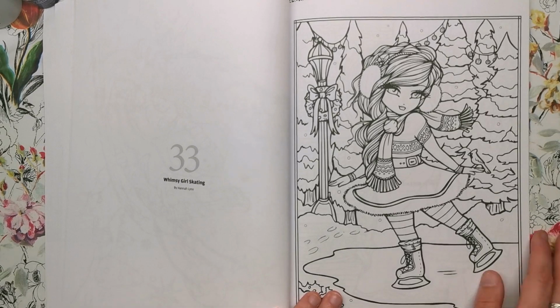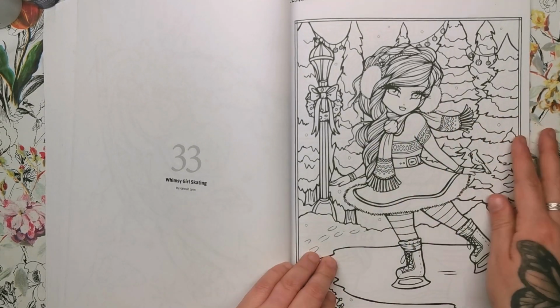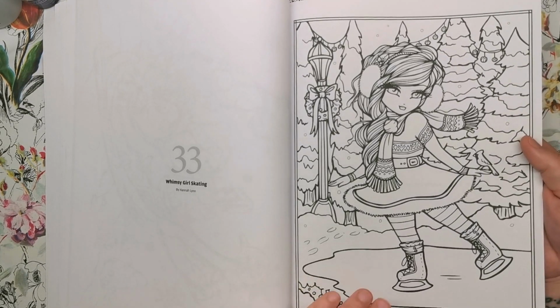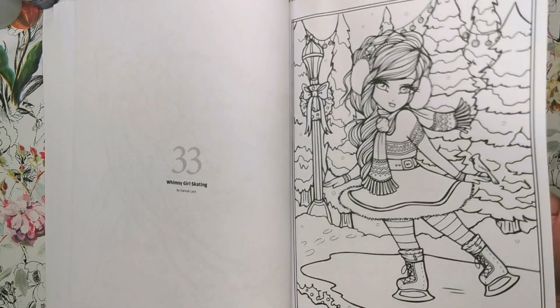We've then got Whimsy Girl skating. So we've moved on to Hannah Lynn and we're all familiar with her Whimsy Girl style. So again, another one to practice that ice texture and the snow-capped trees in the background.